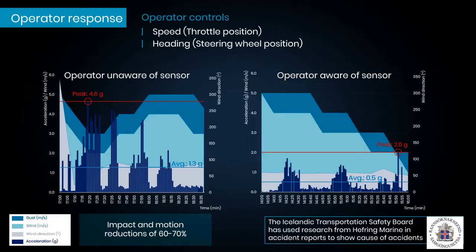This slide shows how our system has changed the behavior of the operator. These are 2 trips, 2 2-hour trips. The left one is a trip when the operator was unaware of the sensor or the system. The blue columns there are the impacts. In the background, we see different white, light blue, and blue color that shows the weather condition or sea states. And as we see for these 2 trips, the sea state was very similar.